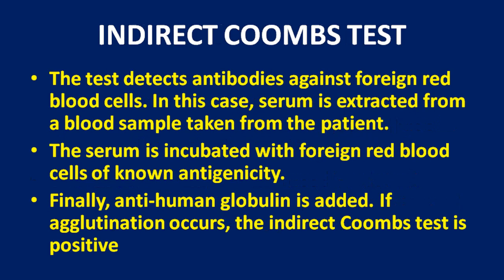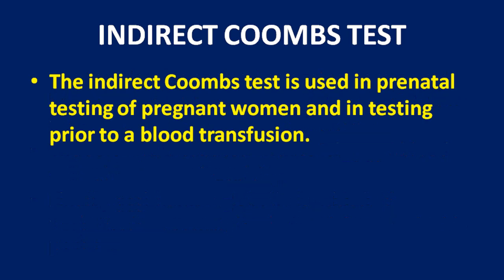Indirect Coombs test. The test detects antibodies against foreign red blood cells. In this case, serum is extracted from a blood sample taken from the patient. The serum is incubated with foreign red blood cells of known antigenicity. Finally, anti-human globulin is added. If agglutination occurs, the indirect Coombs test is positive. Indirect Coombs test is used in prenatal testing of pregnant women and in testing prior to a blood transfusion. These are the uses.